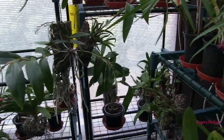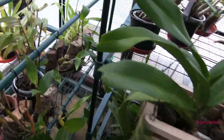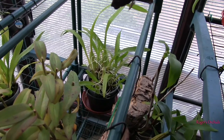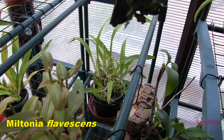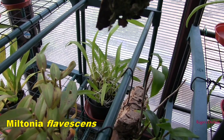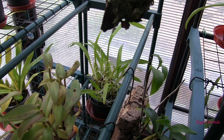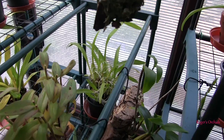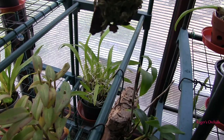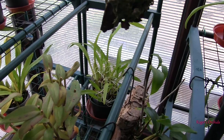I won't get it out because I'd have to move too much stuff, but over in there, that plant there with lots of new growths on, Oncidium type, is actually Miltonia flavescens. And talking to several other people that have got this, and they've managed to get it to grow very well, nobody's got one to bloom yet. And that includes me. I've had that plant well over 2 years and it's still not bloomed, including on mature growths. But I now have another load of new growths and roots going all over the place. We shall see.